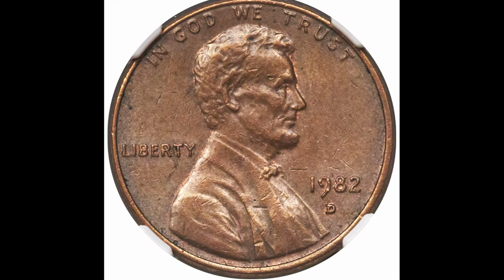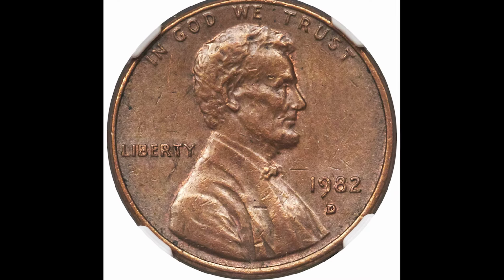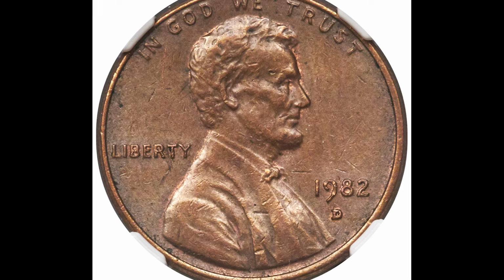The big factor here is the fact that it was struck on a bronze planchet. Like I said, the coin weighs 3.08 grams. That is incorrect for this coin. It should weigh about 2.5 grams. So this one, once again, sold for $8,400.